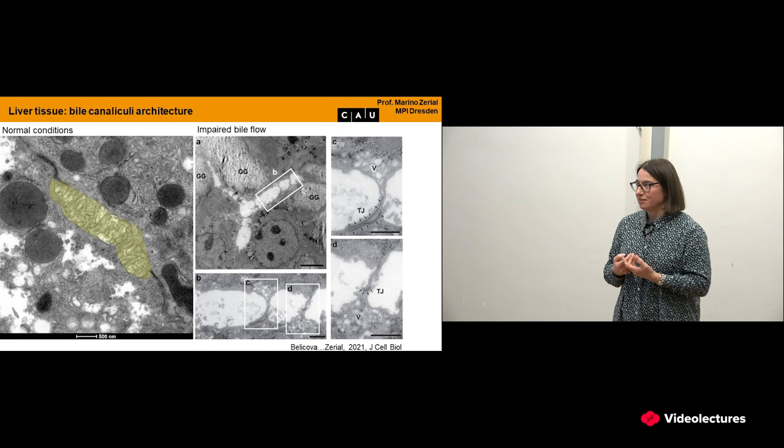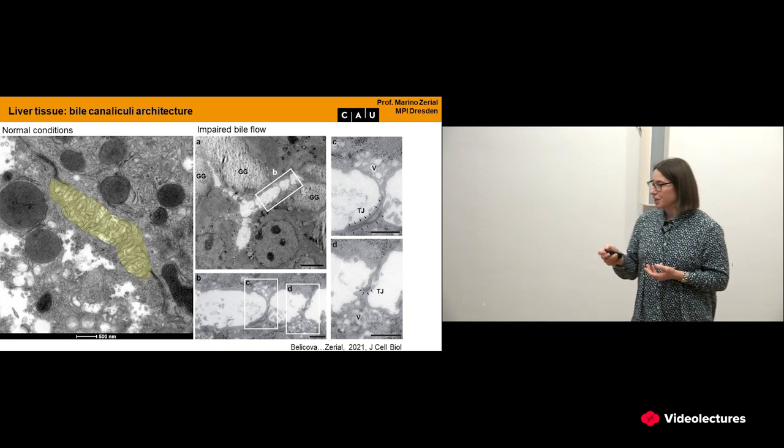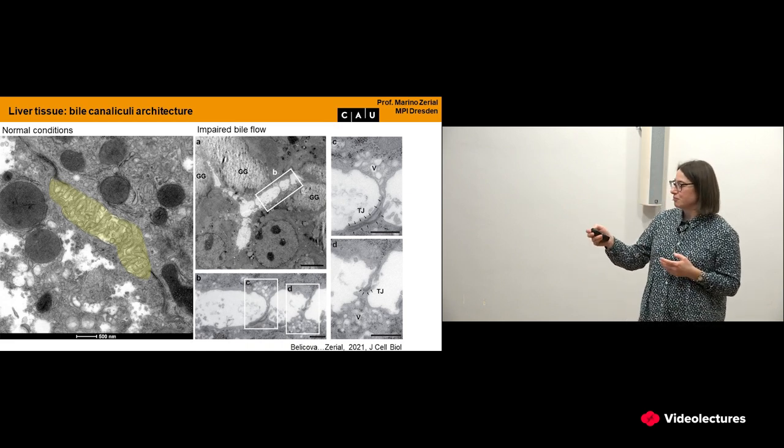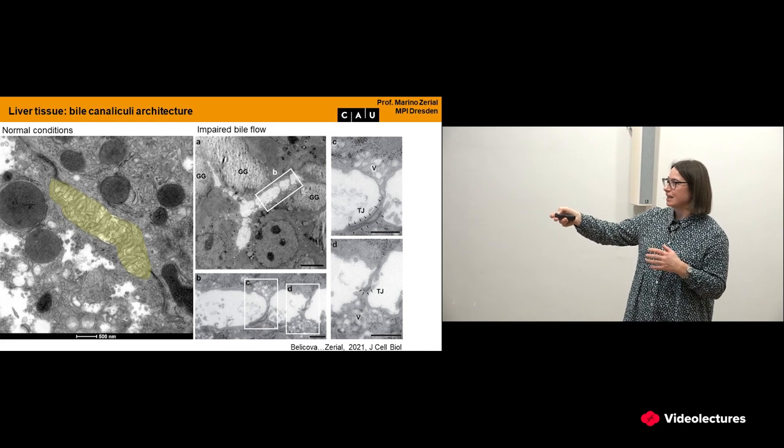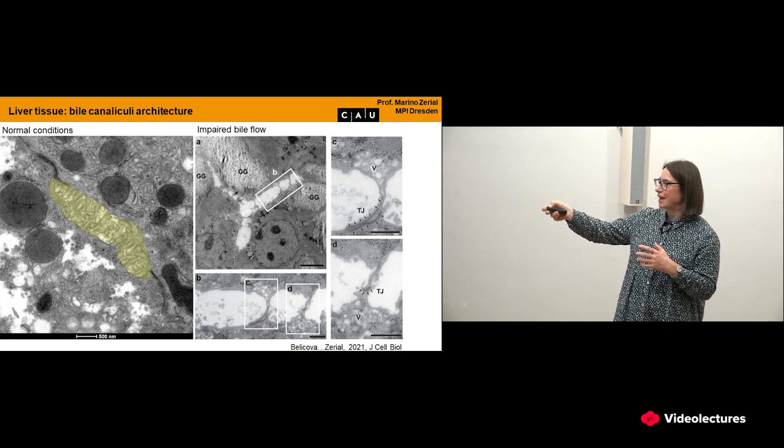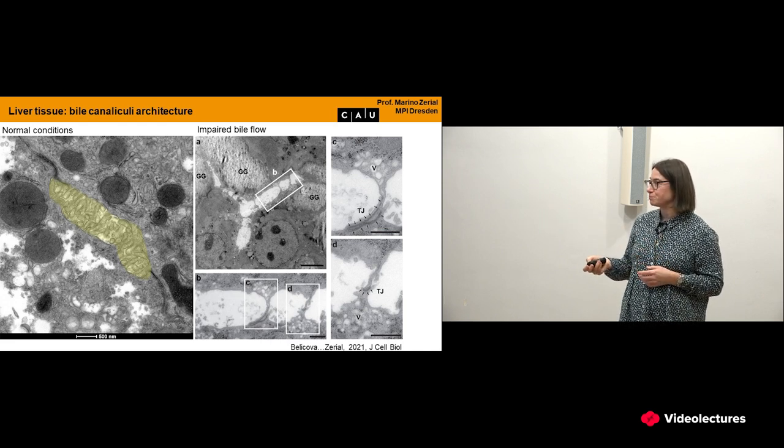And when studying the development of liver in mouse, what the group found is that bile canaliculi don't look this very narrow, but they look dilated. And then they had these structures that were spanning the lumen. And when we were looking at them very carefully in EM, we saw these dark electron dense regions. This suggests it is a tight junction, so it is the border between two cells. And basically in every one of them, we saw the border.